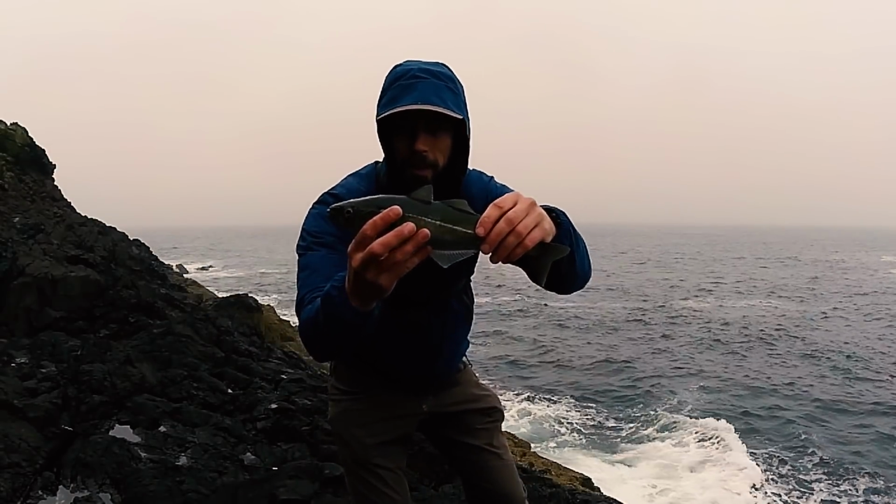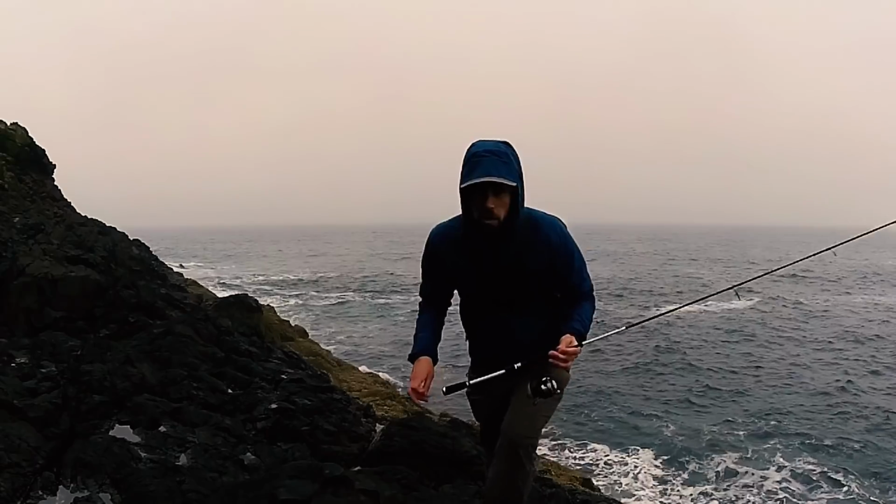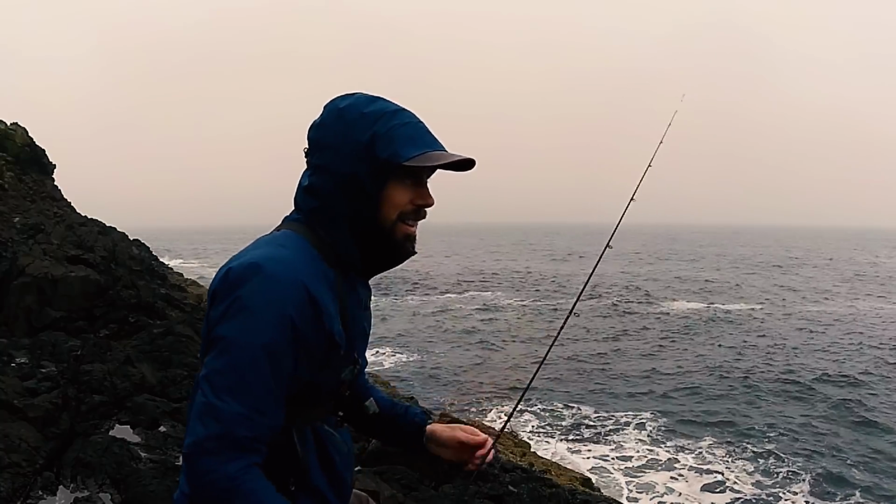There we go. Another coalie. Thought it was much bigger, but it was just foul hooked. So that was another nice little coalie there, great fun on this light tackle.